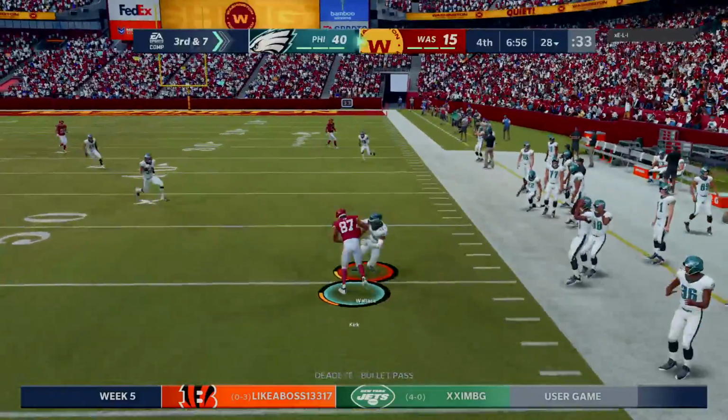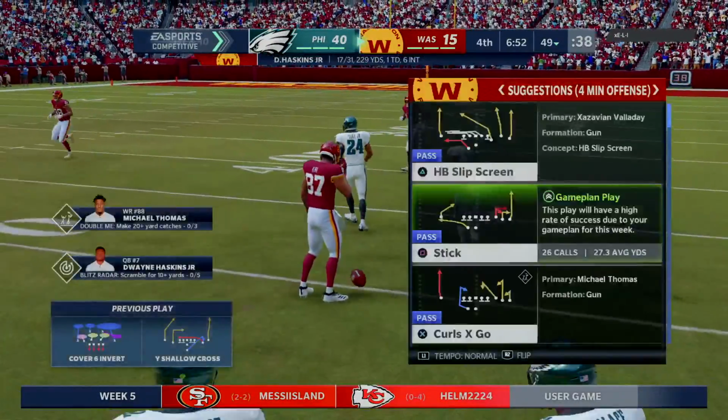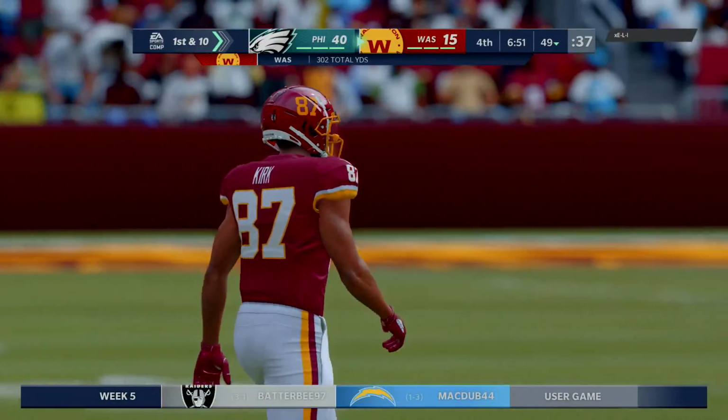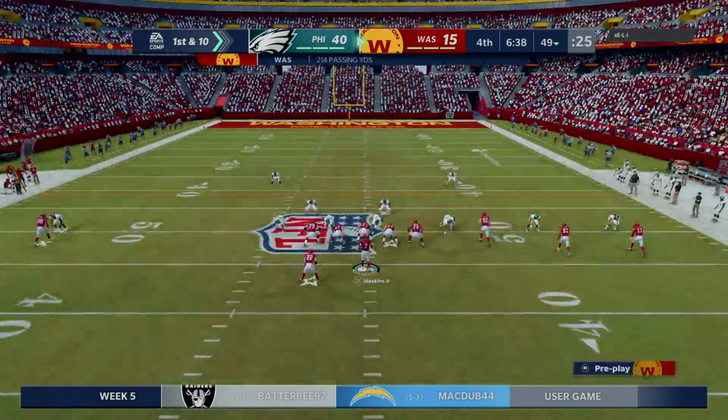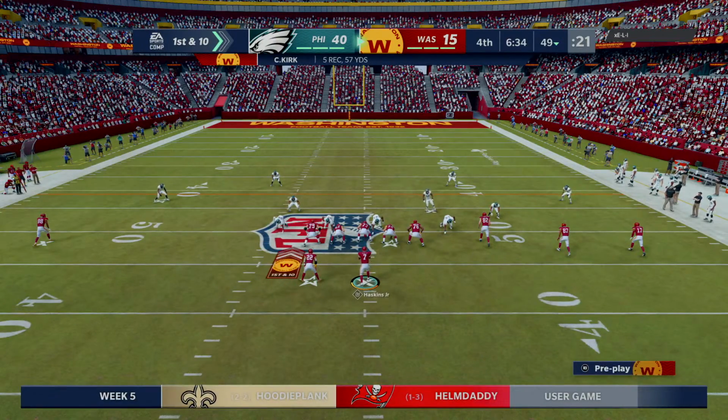And able to find Kirk, complete. And they nearly get this all the way to midfield. Mark him down at the 49. Great way to convert on 3rd down there. 21 yards the play. So signs of life in what's been a dormant offense in this 2nd half.